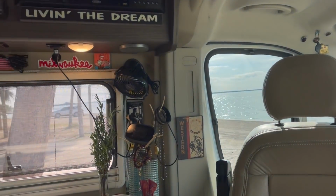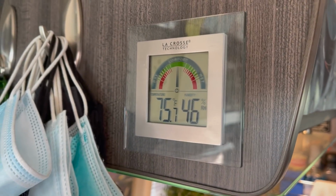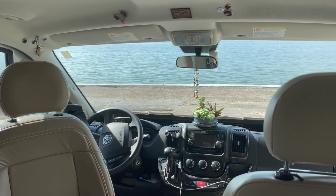You're probably aware that I preach all the time about not having your cab in the sun. In this case, we're doing it because we want to look at the water, but what's happening is it's starting to heat up. So while I have this window open and this window open, and there's a nice cross breeze, it's starting to get fairly warm in here. We're currently at 75 and climbing because the cab is acting like a greenhouse.